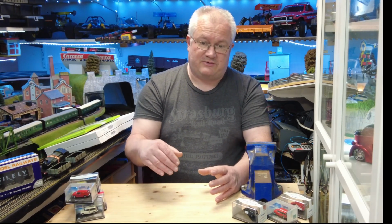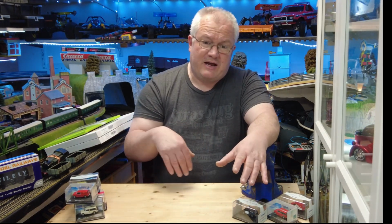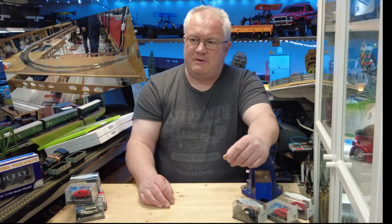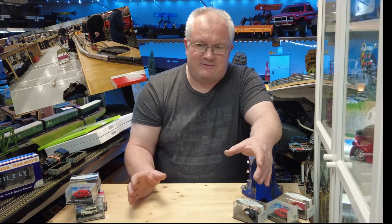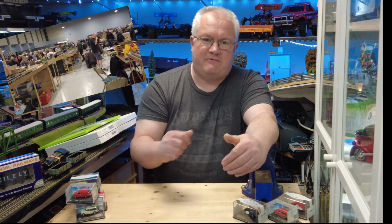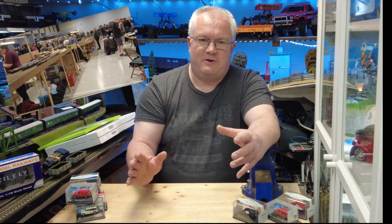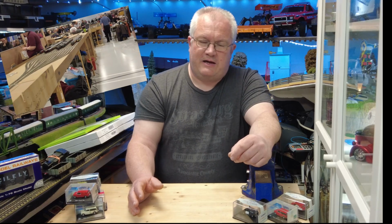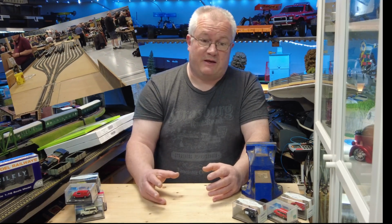They have a staging area where the viewing area is, and then round the back, a massive amount of track just behind the scenes, to store the locos that they ran round into the show area. Absolutely amazing, some of these layouts, and the time and effort that must have gone into creating them, let alone the time and effort in actually transporting them there. So thank you to everybody involved in that.